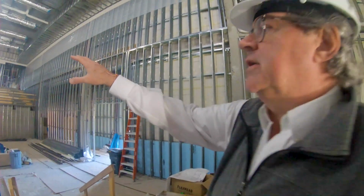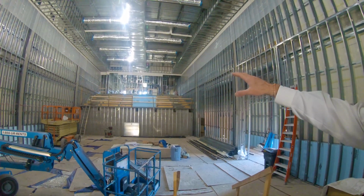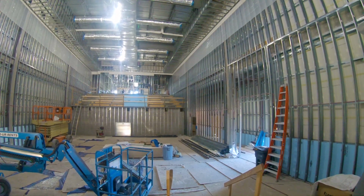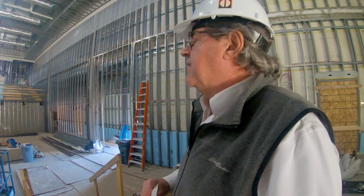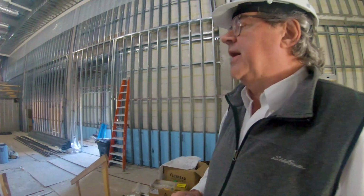The first framing structure you see there is our projection booth. Okay. You can see there are two windows to see through for lighting and for projection. Yep. And then there's one projection porthole for our digital projector. On the other side of that are two bathrooms, a family access single bathroom and then a two-access bathroom as well. The elevator is up on the right there.